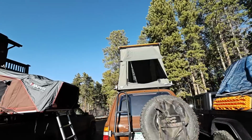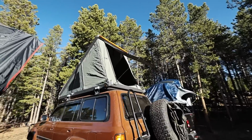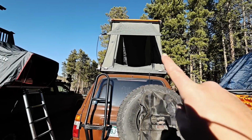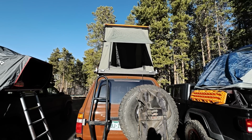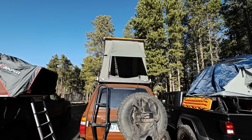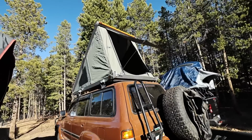Now the wedge style, they're going to be the absolute quickest and easiest to set up and take down, which I absolutely love. The only bad part is you could probably do two adults and a very small child in there comfortably, or two adults and a dog would be no problem. But if you have much more than that, the wedge isn't going to be the best bet because there's simply just not enough room.